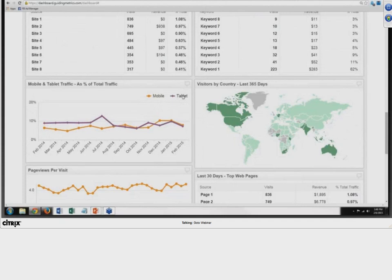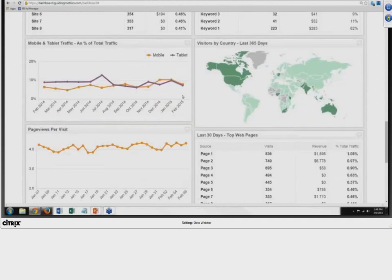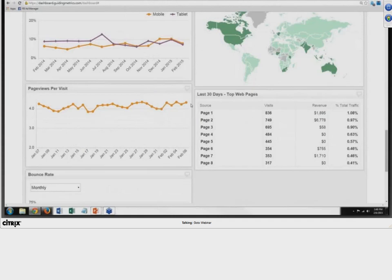So basically, the first step is to identify that a problem exists. And now we know that a problem exists on the website. Now we need to figure out what the culprit is. Is it the bounce rate? Is it pages per visit? And once you figure out the culprit, now we can fix that culprit.